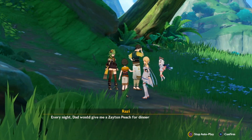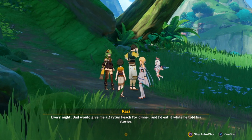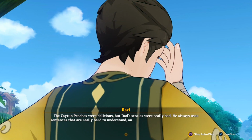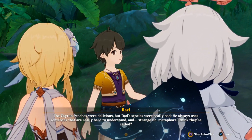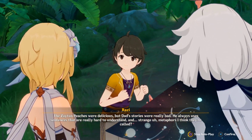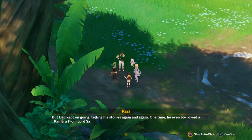Every night, Dad would give me a Zaytun peach for dinner, and I'd eat it while he told his stories. The Zaytun peaches were delicious, but Dad's stories were really bad. He always uses sentences that are really hard to understand, and strange metaphors, I think they're called. But Dad kept on going, telling his stories again and again.